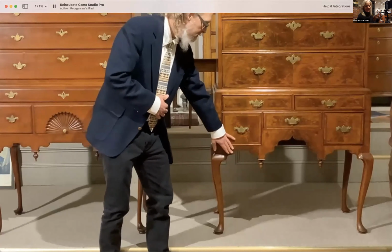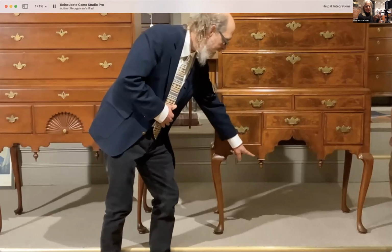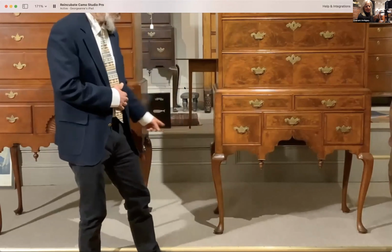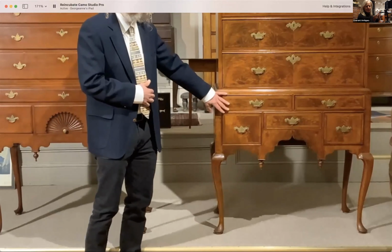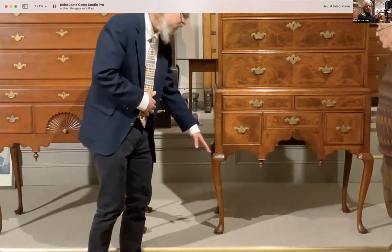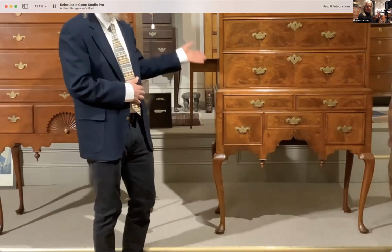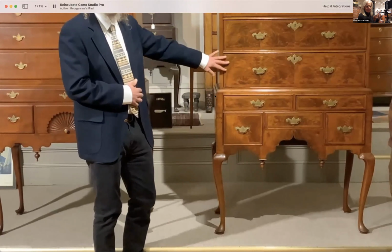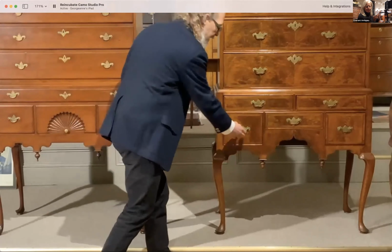But we can see how this design, and especially these curves flanking the pendant drop, how that relates directly to the Wethersfield highboy that we have here. But there is a simplicity to this Boston piece and more of a straightness of the leg, because this piece was really transitioning from the William and Mary period, where they had a lot of emphasis on veneered surfaces, into the Queen Anne.